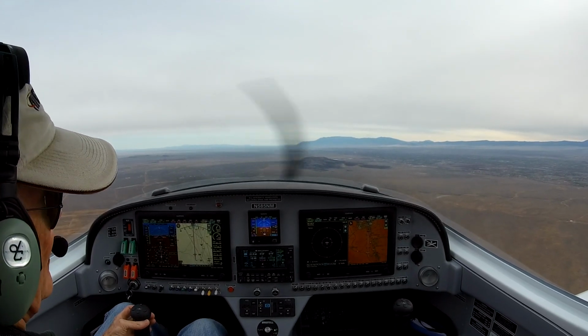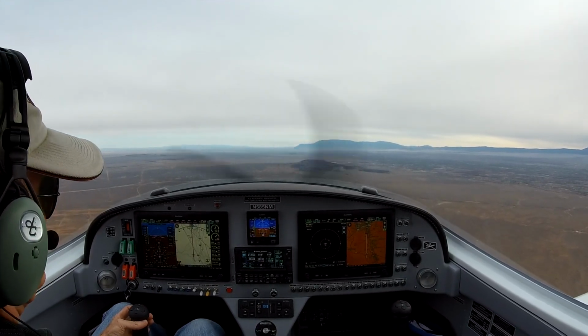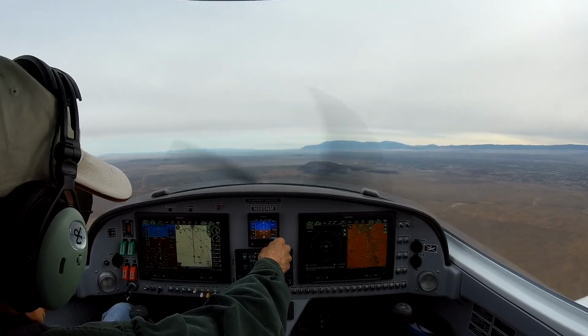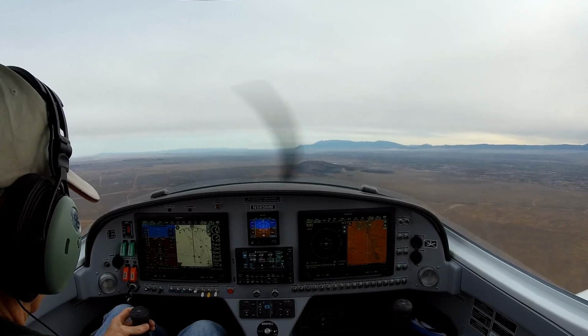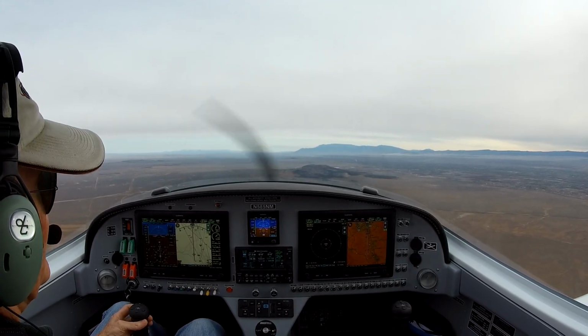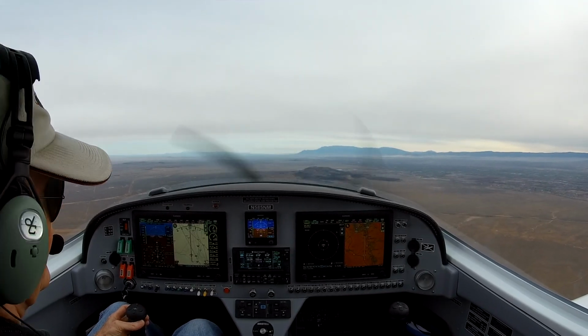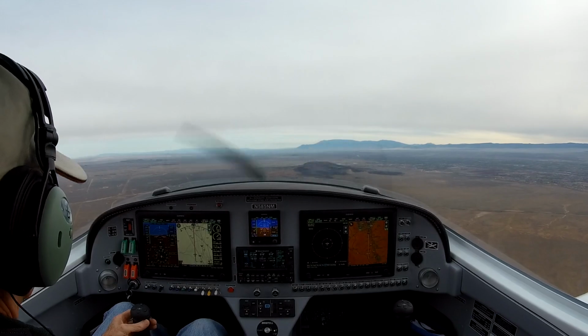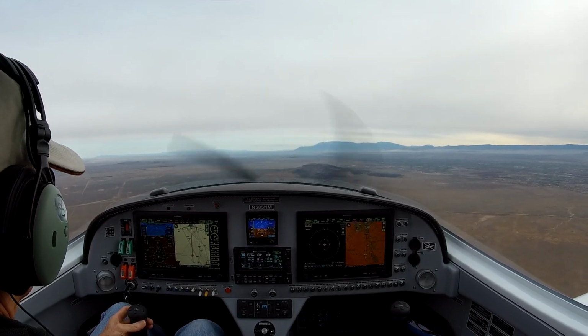I'd like to get vectors, fly the ILS 3, full stop international. November 5, November Mike, roger, cleared direct BibQ, cross BibQ at or above 8,000, cleared ILS runway 3 approach. Alright, cleared the BibQ, can we do 7,500? King Air 5, November Mike, maintain at or above 7,500 till established on the approach, cleared ILS runway 3 approach.